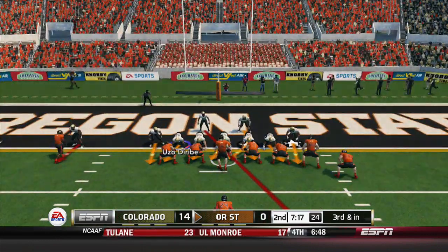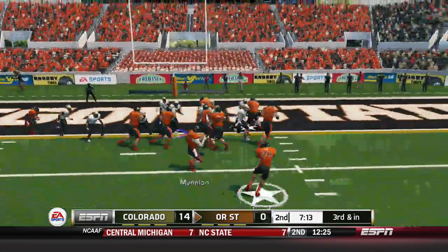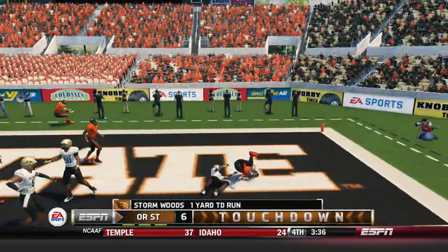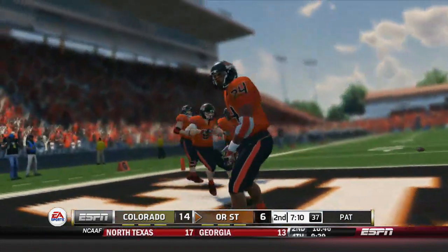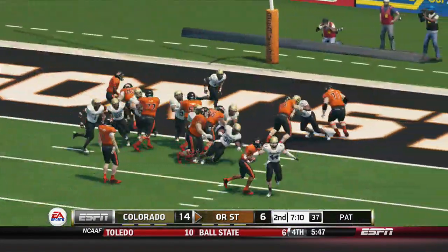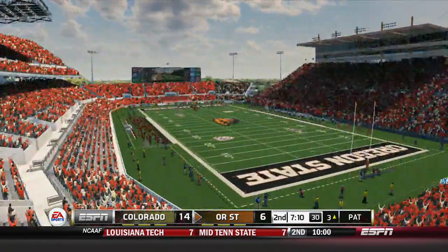They put everyone up on the line. He's got the corner. Touchdown, Oregon State. When you're that close to the end zone, it's always a smart play to find your blockers and follow them into the end zone.